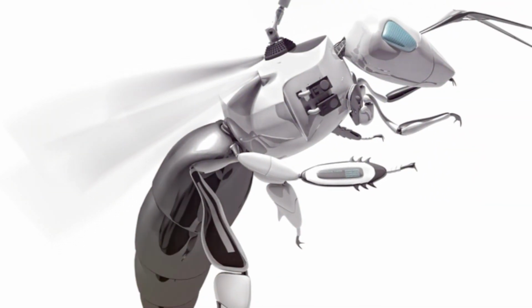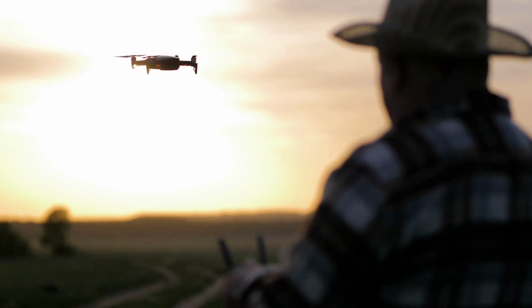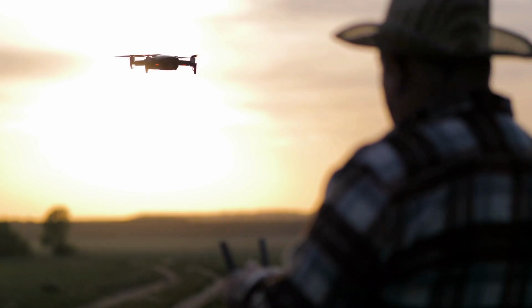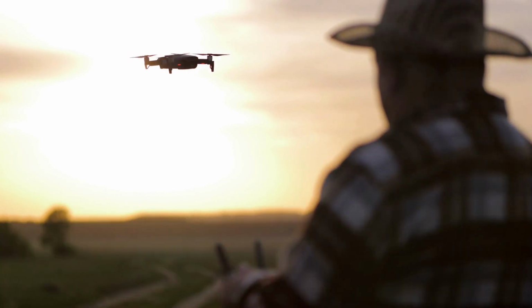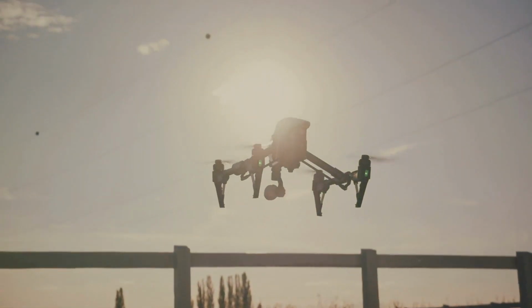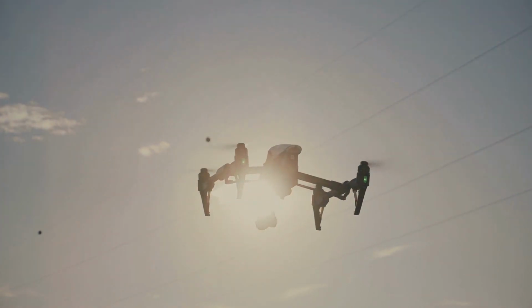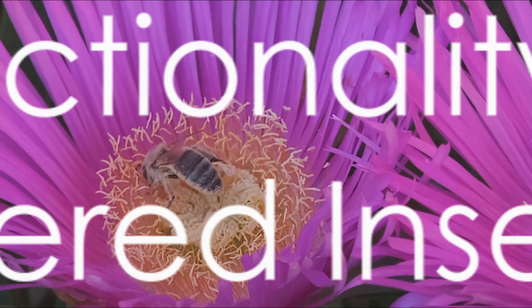It's not just any robot. This is a bioengineered insect drone, a revolutionary blend of robotics, synthetic biology, and precision agriculture technologies. These drones are designed using biomimicry principles, taking inspiration from nature itself to replicate the behaviors and functions of real pollinators. So how do they work?